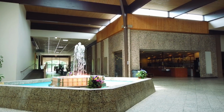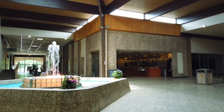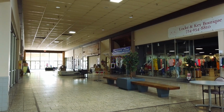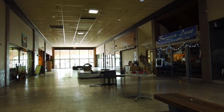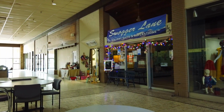I thought this was the original fountain. Doesn't it look like it could be from the 70s? But no, that's actually a renovation they did on that fountain in the mid-90s, which followed another renovation they had done earlier. So there's been, I think, three iterations of that fountain at this point.